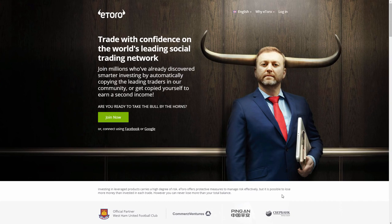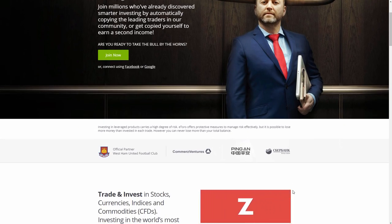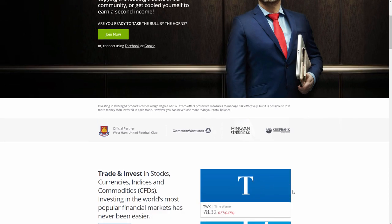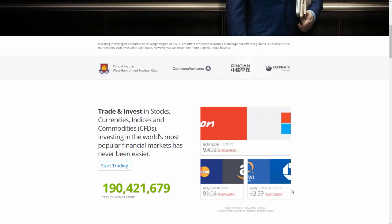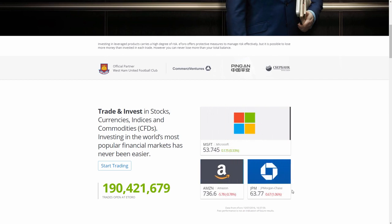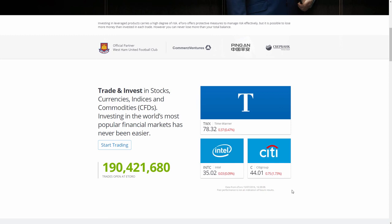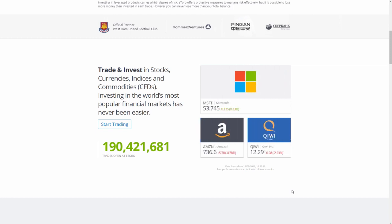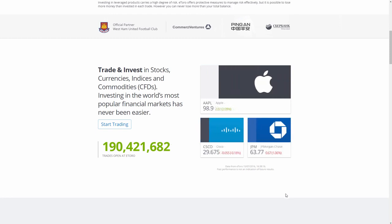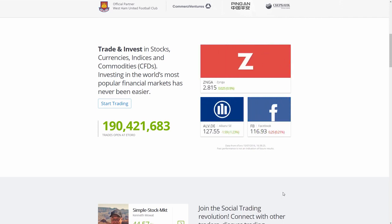eToro itself is regulated in Cyprus by the Cyprus Securities and Exchange Commission, CySEC, and in the UK by the Financial Conduct Authority, the FCA. Most clients will be subject to eToro Europe Limited, which is regulated by CySEC and retains a cross-border license from CySEC to offer its services to member states of the European Economic Area and outside of it. eToro's UK financial services shall be rendered solely to premium clients, which are residents of the United Kingdom. Premium clients are those depositing over $20,000.